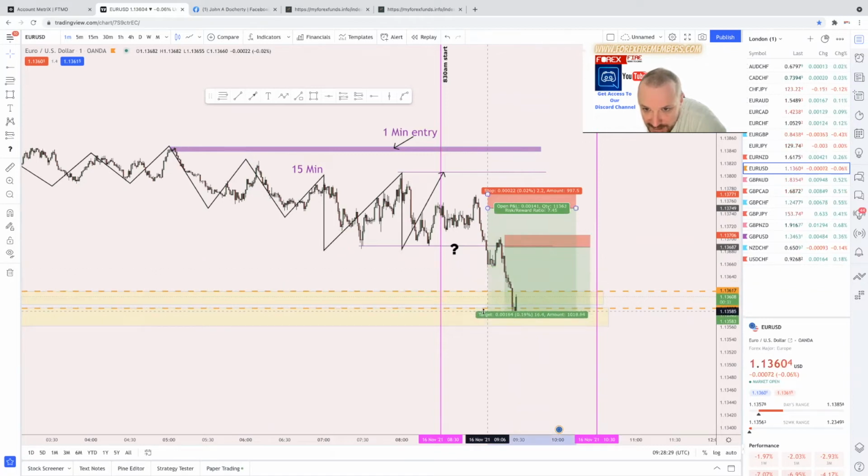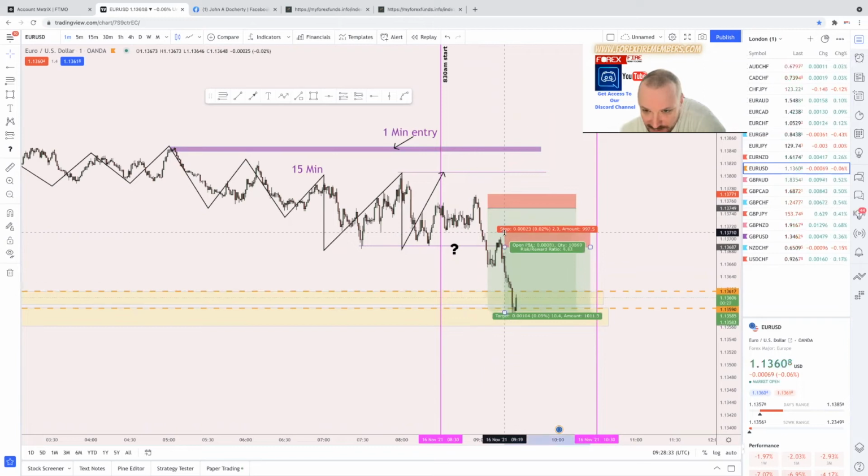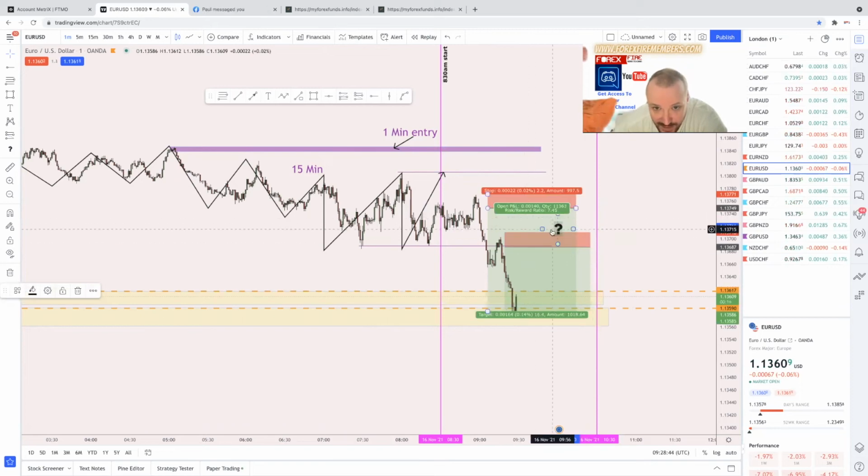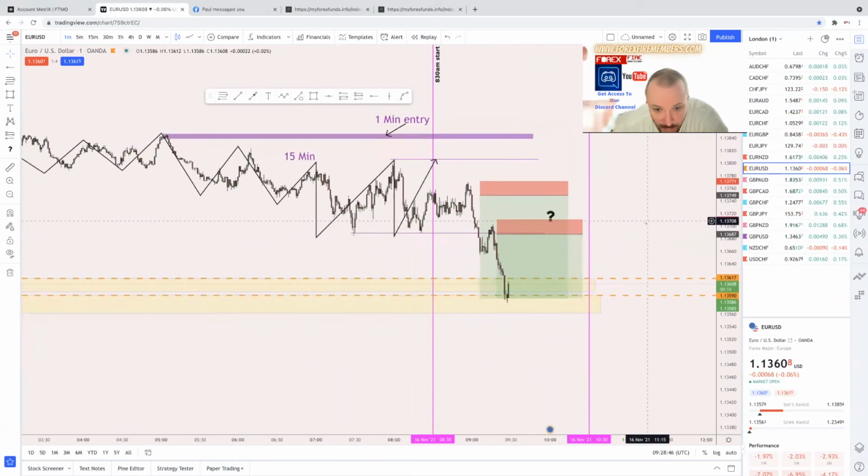From a higher side, there's a 1 to 7 there. So we'll get this on there. We've got these two here, and we'll see what happens with them. There's a 1 to 5 and a 1 to 7 on there. Okay, so that's the move that I'm looking for at the moment.